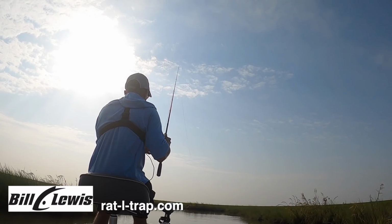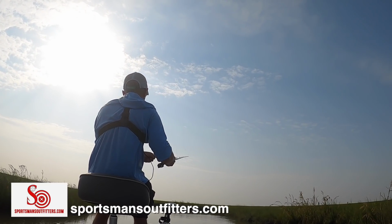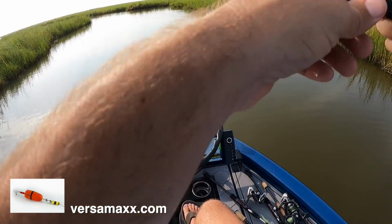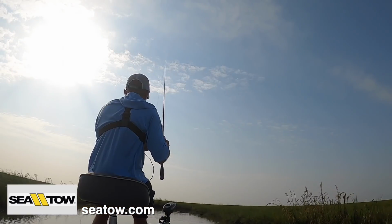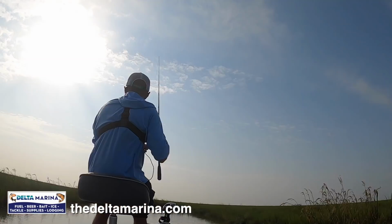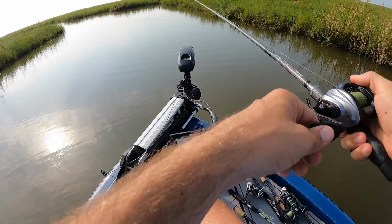This is an absolutely beautiful bayou. It's 4 feet or so in these straightaways and drops to 8 feet in these bends. This is the time of year I start finding trout in these deeper bends. So far today though, they've really failed me. So they're not set up in these bends yet. They're gonna be any day though.